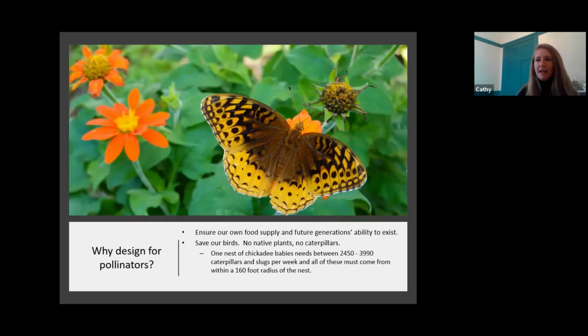Another reason to plant native plants and to support pollinator gardening is if you are in support of birds, right? So this is the information from Doug Tallamy's Bringing Nature Home.